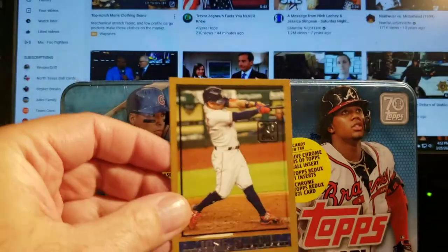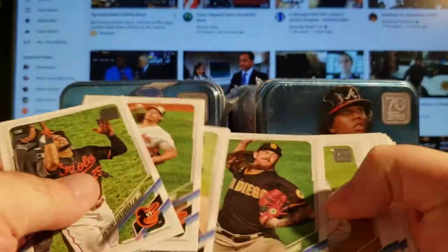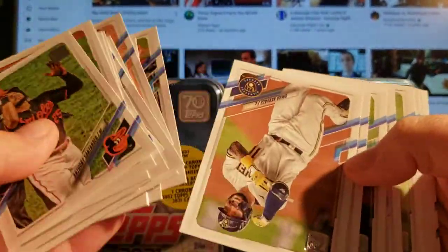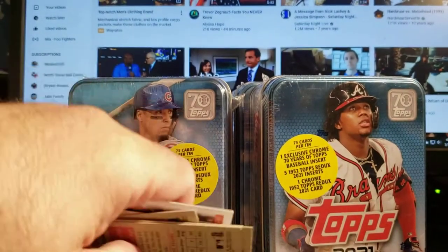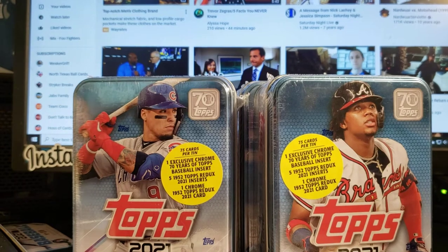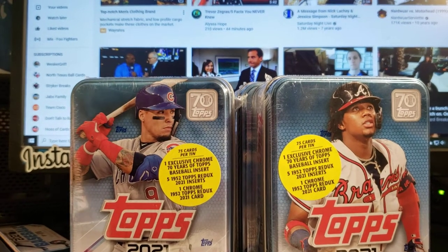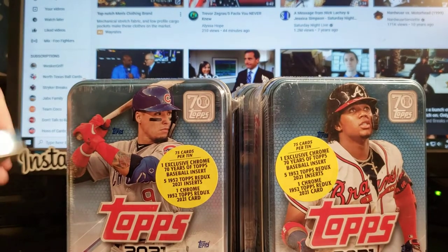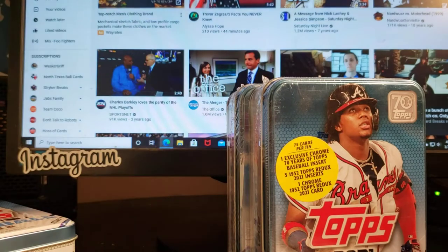We got this Jose Altuve. And then the rest. Nothing backwards. There's probably some good rookies. But what we want to see is the good stuff in the middle, right? Because you've seen all the rest of the cards already. We're going to open up Javi Baez next. No, not Javi.